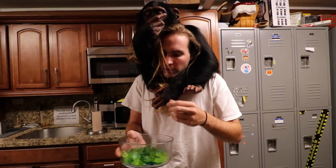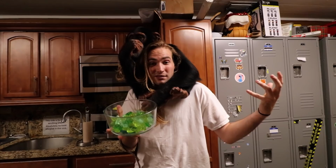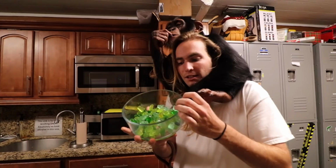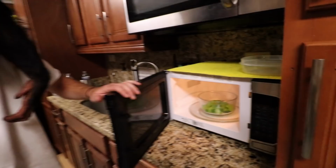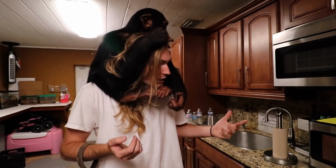But what we have to do now, guys, the first step after we've picked our color, now I guess we could have done a rainbow, but I think the green's gonna look really cool. So the first step is to microwave these, melt them down, we add some sugar, we add some cornstarch, and I think we're about done. So let's throw them in the microwave now. We're just gonna put them in for about 30 seconds. All right, so it's in for 45 seconds. I guess there was already 15 seconds on the clock, but let's see what happens.